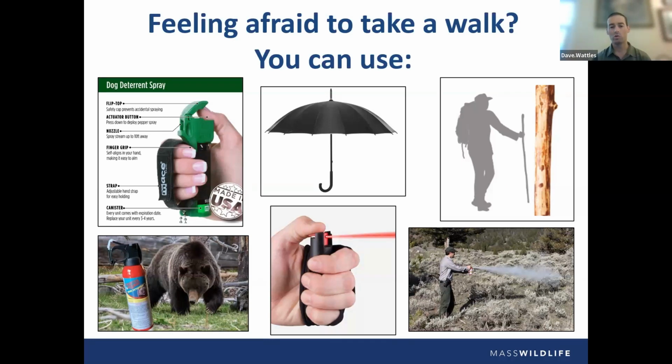It's important that if you use bear spray, a type of pepper spray, to know that, as you see in the bottom right, it puts out a cloud of pepper spray out to about 20 feet or so. But if you're in a highly urban area, if it's a windy day, there's a good potential that you can spray yourself, spray a neighbor, or spray a friend. So use caution if you're using that product.